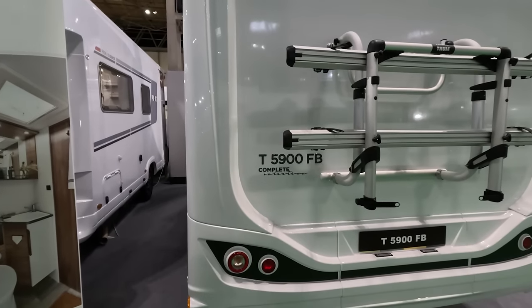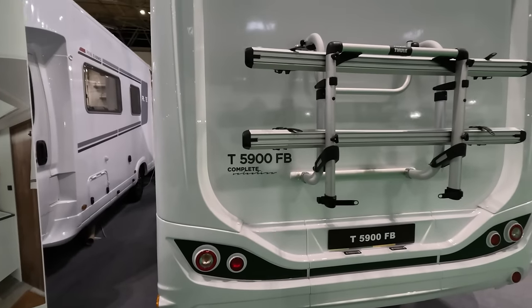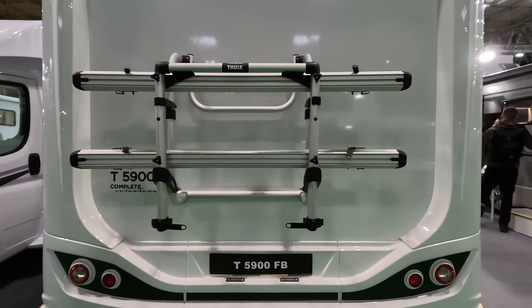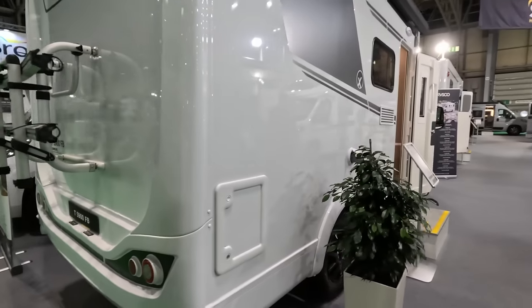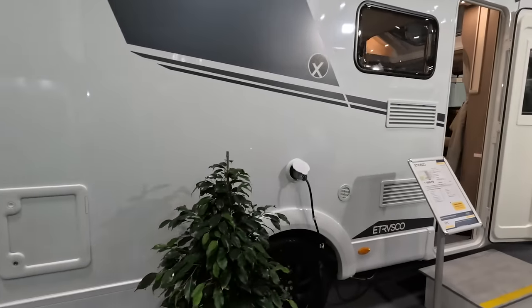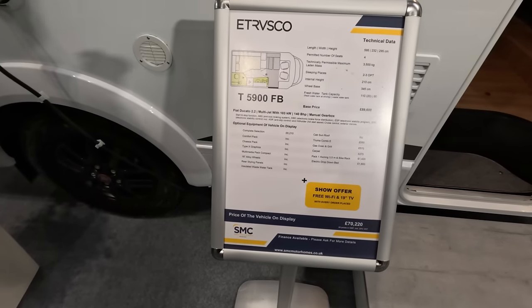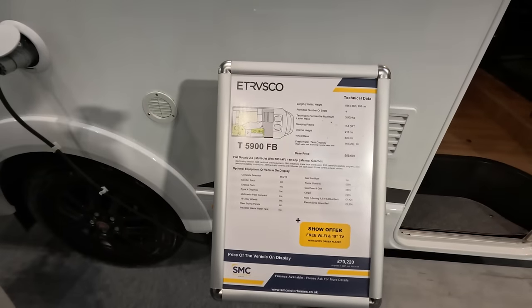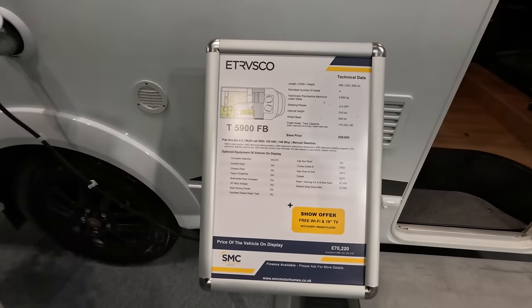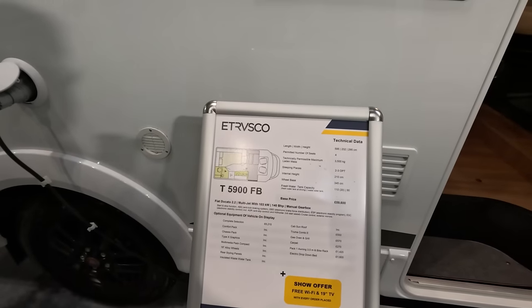5900 FB. Yeah, they wanted a compact that says complete. Okay. This is for Smith Dooley 1. I don't know whether a complete is the same. Presumably that would be the upmarket one, isn't it? So I think it's the same layout because it's got the French bed and the toilet in the corner. So it's quite compact. 70,200 as it stands here.